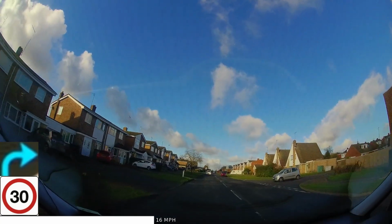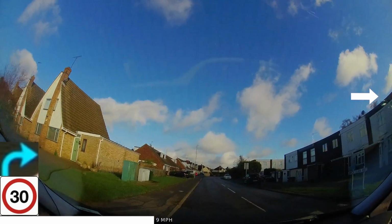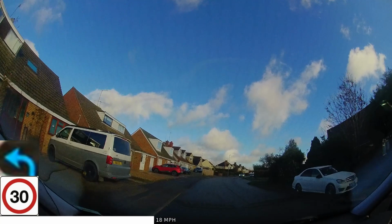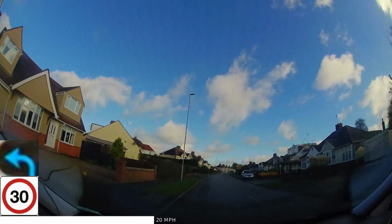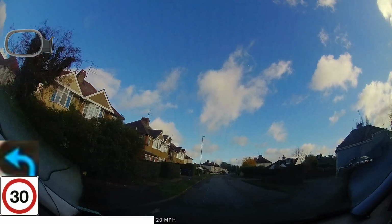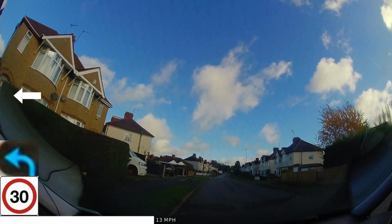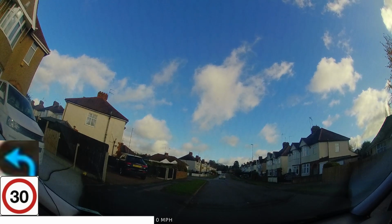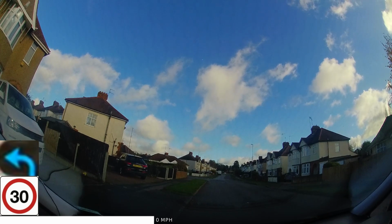Turn right. Pull up on the left, in a safe place please. Drive on when you're ready.